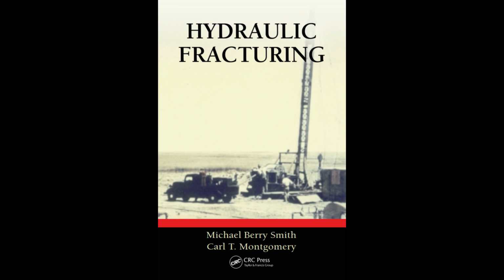Well, perfect might be a bit of an exaggeration, but they are pretty remarkable. These fluids, like cross-linked gels, foams, and emulsions, are incredibly viscous, which means they're thick and gooey, almost like honey. This viscosity is crucial because it allows them to carry the proppant, the sand-like material that keeps the fractures open, deep into the rock formation.